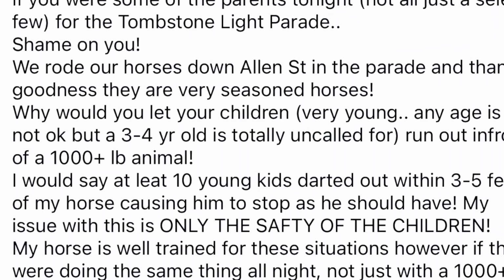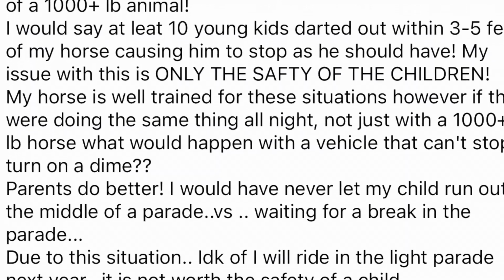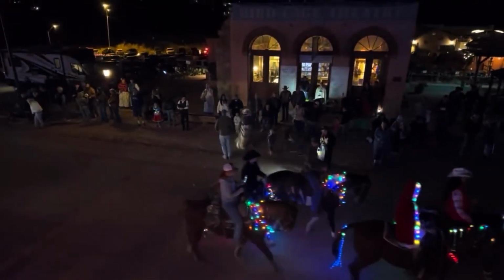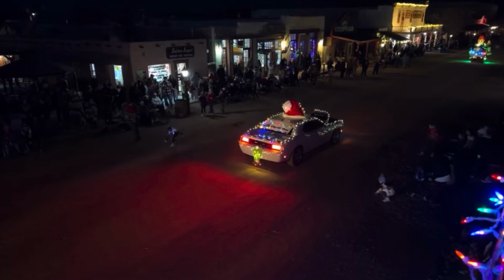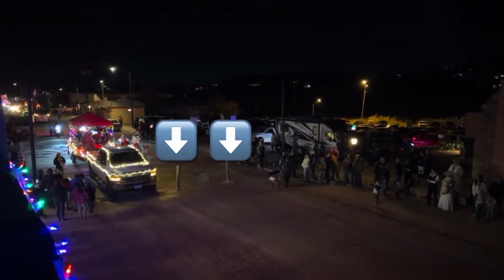One person took to social media expressing their disgust with the parents for allowing their children to run up on their horse, which was said to have been very well trained. Otherwise, it could have very easily gotten scared and led to personal injury, perhaps even serious injury. Others were concerned that children were getting way too close to the vehicles. Some of the drivers could not see them as it was dark.